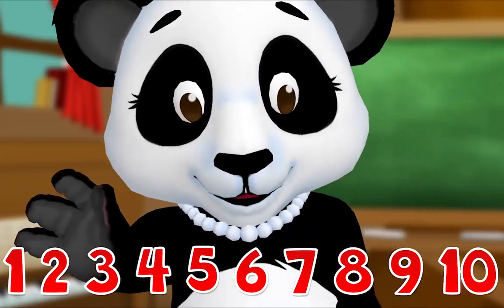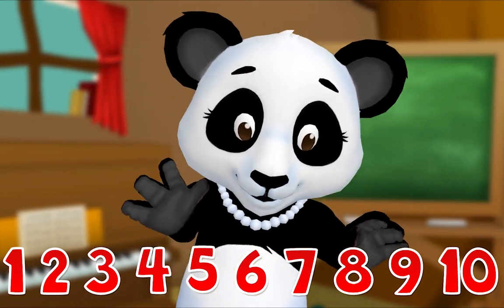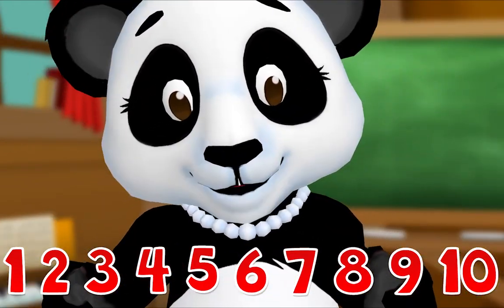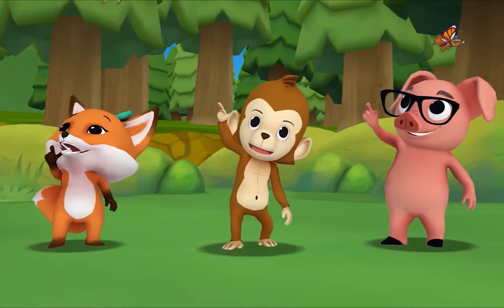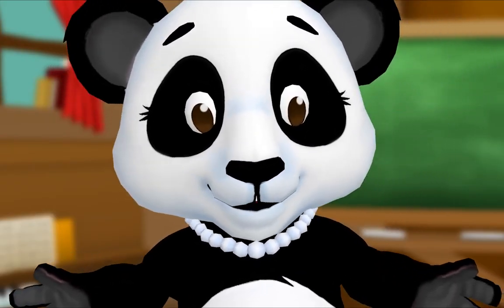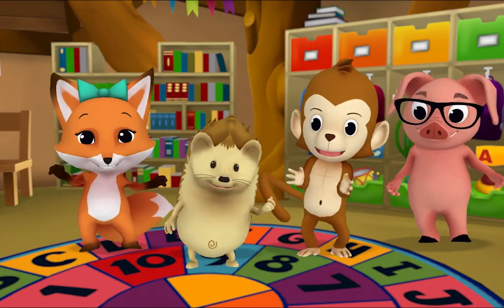1, 2, 3, 4. Don't stop now, let's count some more. 5, 6, 7, 8, 9, 10. You're doing great. When we see some flowers or butterflies or stars, we count so we can find out how many things there are.